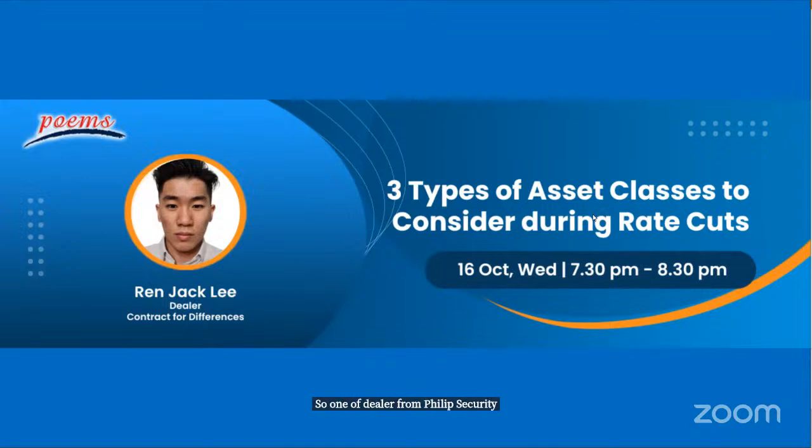Today I'm going to share about three types of asset classes to consider during a rate cut, because we know that the US has announced its rate cut in September. So what is the best asset class to look into right now? Can we still buy stocks, everything? Today we'll cover this.